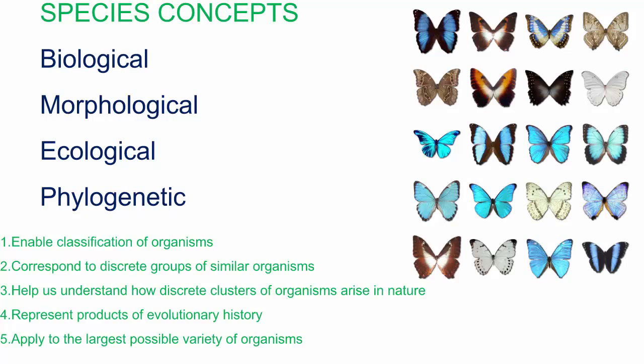So when Dr. Olson says species concepts, what she's saying is there are 4 main ways that we use to categorize species, or essentially put different species together. So, actually, if I ask you guys, what is a species? What is your definition of a species? What comes to your mind right away?